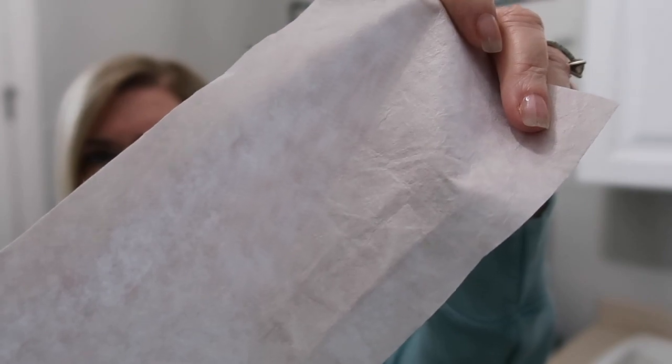So here's the color catcher. And it's got a lot of staining, like blue jean denim on here. It goes in really white and comes out sort of faded gray. All of that extra color floating around your washing machine is why clothes just start to look dingy over time.